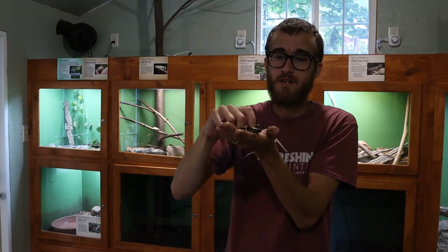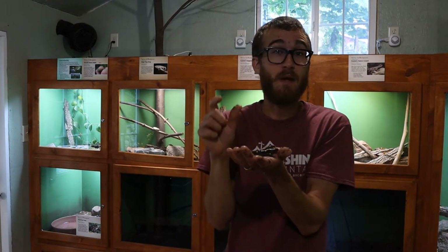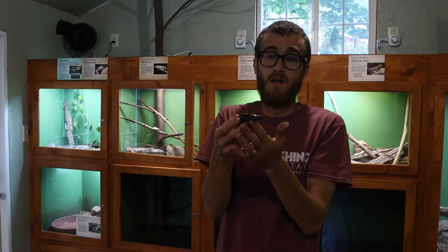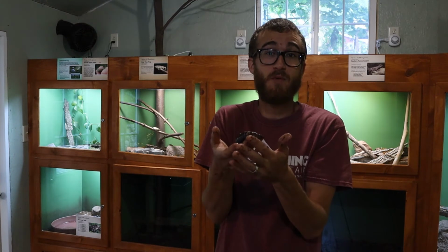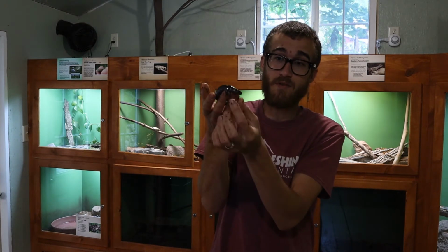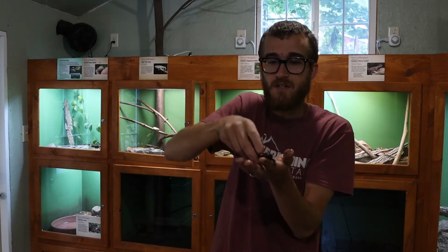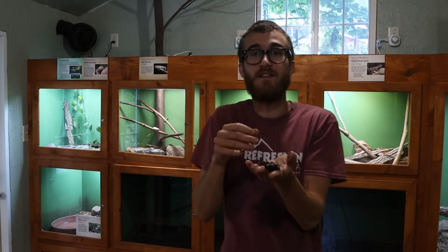There's some salamanders that are lungless. Like the little redback salamanders that you find around here, they don't even have lungs. They are completely dependent on absorbing oxygen through membranes on their mouth and on their sides. Pretty fascinating little creatures.